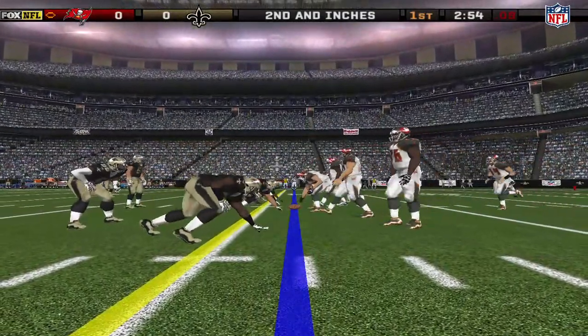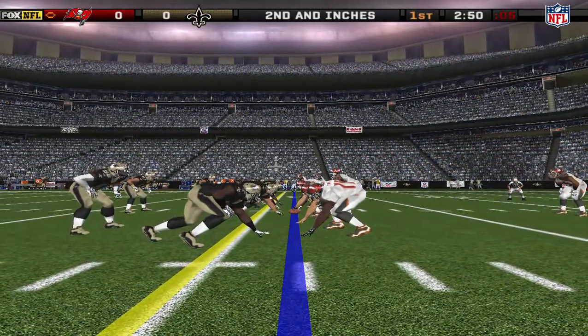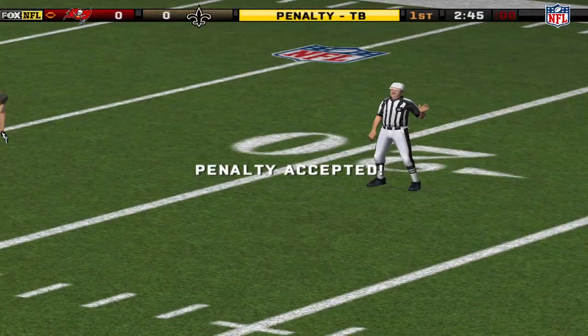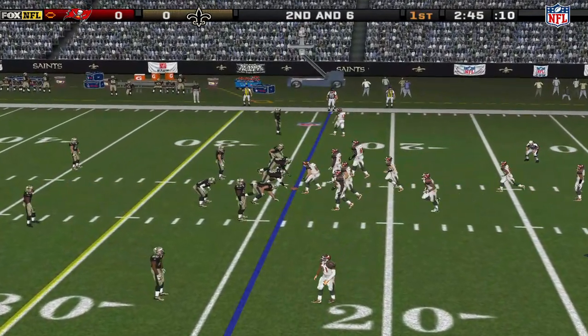Hey, let's go. They ain't got nothing. Barber, the lone setback. It's a delay of game penalty, and that'll set them back 5. Ball on their own 24.